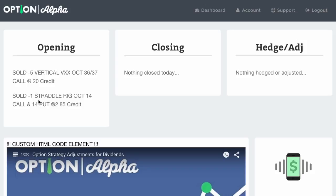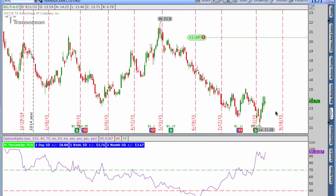So with RIG, we went ahead and did the straddle right over where the stock is trading. We sold the 14 calls and the 14 puts for a 2.85 credit. Nice big credit on RIG that we took in. Here's where the stock is right now. You can see it's trading just below 14. So we had to choose our direction there and just went a little bit bullish.